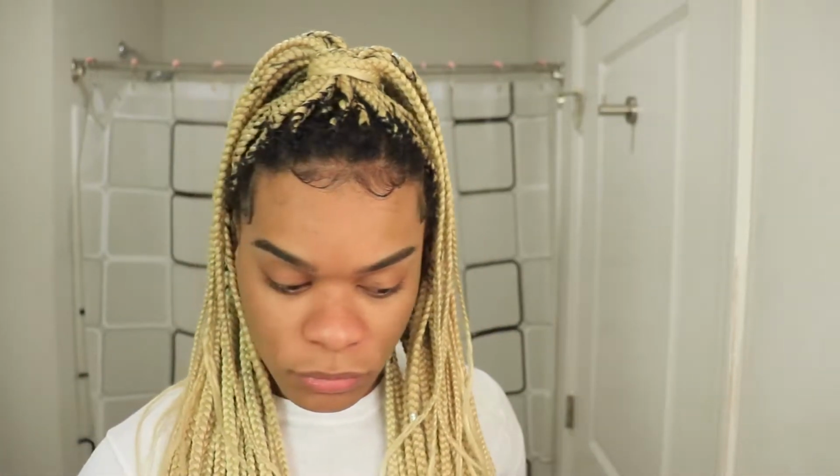And then I'm going in with this Born This Way concealer. This is in the color Sand. Now this is my first time actually trying this concealer, so I hope it works out for me. I thought it was too light at first when I got it, but it might not be that light. I got so much melanin when I'm really pale, but we're gonna try it out.